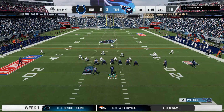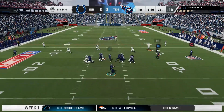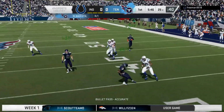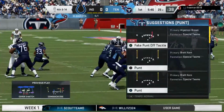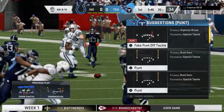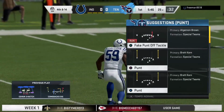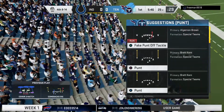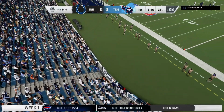59 mark, check, 59. From the gun, Mariota. And that will be incomplete. So the defense able to get off the field here on 3rd down. And it's one of the goals of the game. They've got to be effective on passing downs. It's one of the few things defenses chart. How did we do on 3rd down? That's a nice start for them in this one.